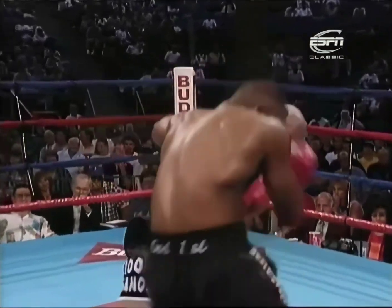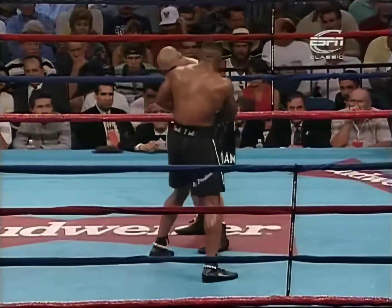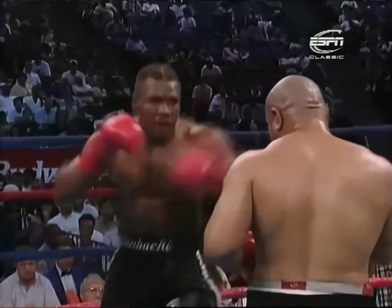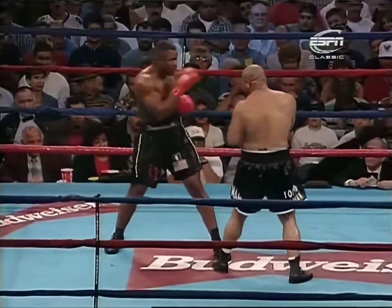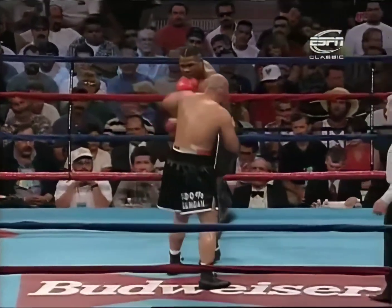It looks like Tua's starting to feel a little bit more comfortable. There's a good right hand, but Ike takes it. But how long a guy can take bombs from a guy like Tua, it's not something you want to prove that you can do. I think there's smarter ways for Ibeabuchi to fight. You don't want to give Tua any type of incentive to keep loading up on that hook, because sooner or later he's going to catch you with his home run punch.